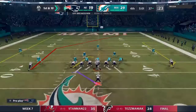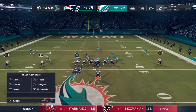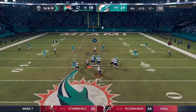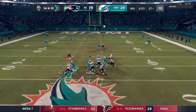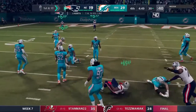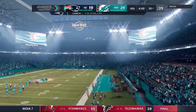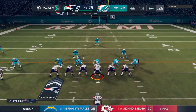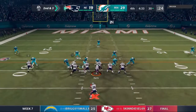Line of scrimmage, the 37 on 1st and 10. Throwing is Hurts. He'll get this underneath to Michel. And this will go as a gain of 7 as he gets it to the 30-yard line. Complete to Sony Michel. A 7-yard pickup.